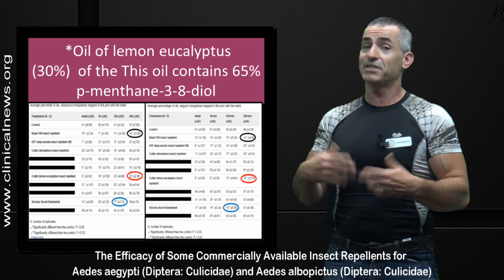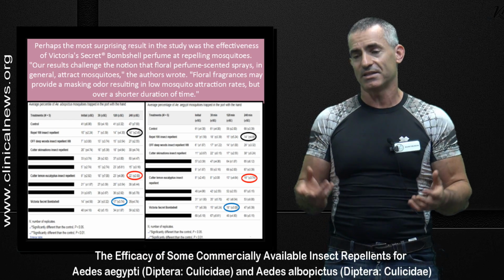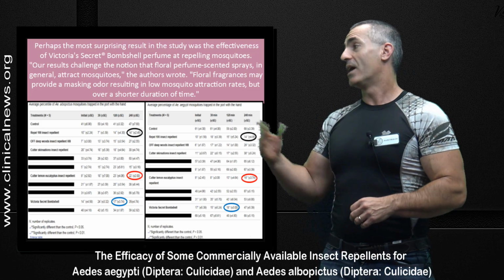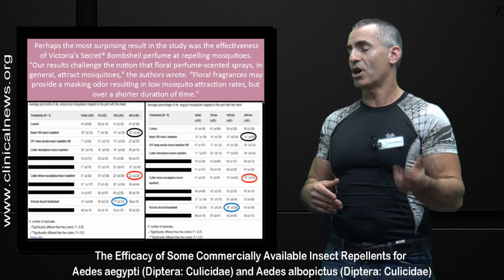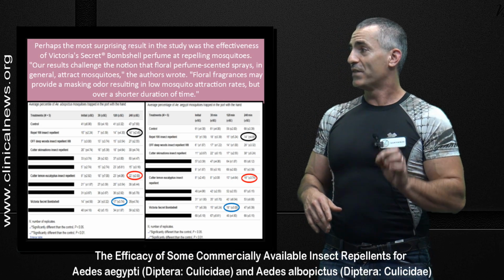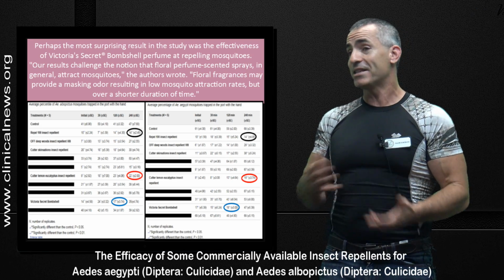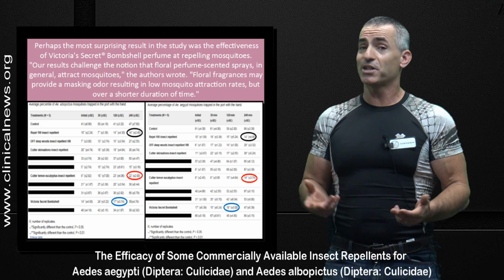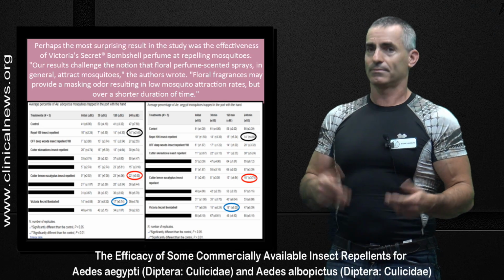All right, you notice the Victoria's Secret Bombshell perfume. There's a reason they included the perfume in there, because it had to do with floral scents. They believe that mosquitoes normally are attracted to floral scents. Well, if you look at chart 1 or chart 2, I apologize, after 2 hours, after the 4-hour part, yeah, it faded away. But after 2 hours, the Victoria's Secret Bombshell perfume worked just about as well as the other insect repellents. Only 18% in chart 1 were attracted and 17% in chart 2. So I guess if you're in a stretch and the only thing you have available is Victoria's Secret Bombshell perfume or whatever, go for it.